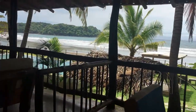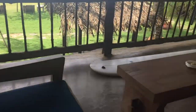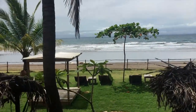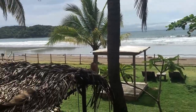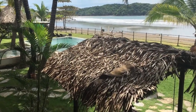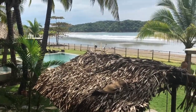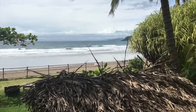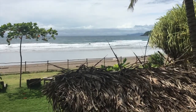Here's the beach. Little sitting area. Got our surfboards out here, and here's the beach right here. It's right here, people. Some little shades, I think they call them palapas. Little swimming pool for use of guests. Let's go down and have a look at that beach.